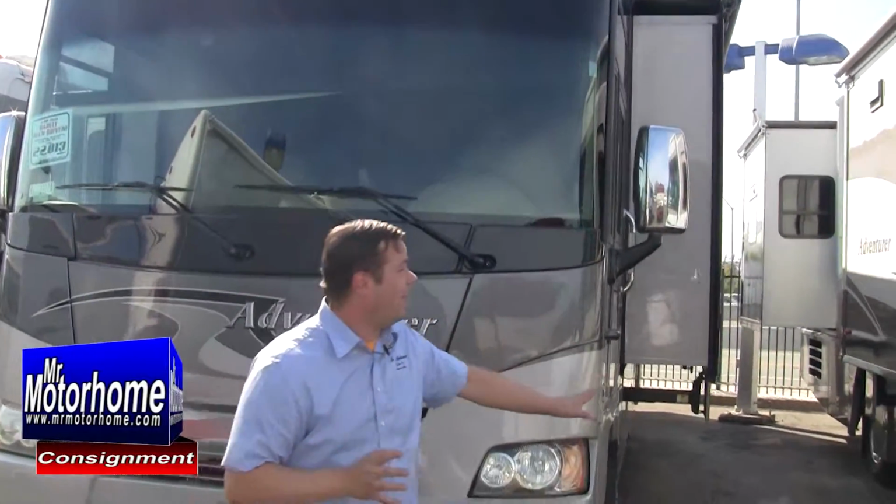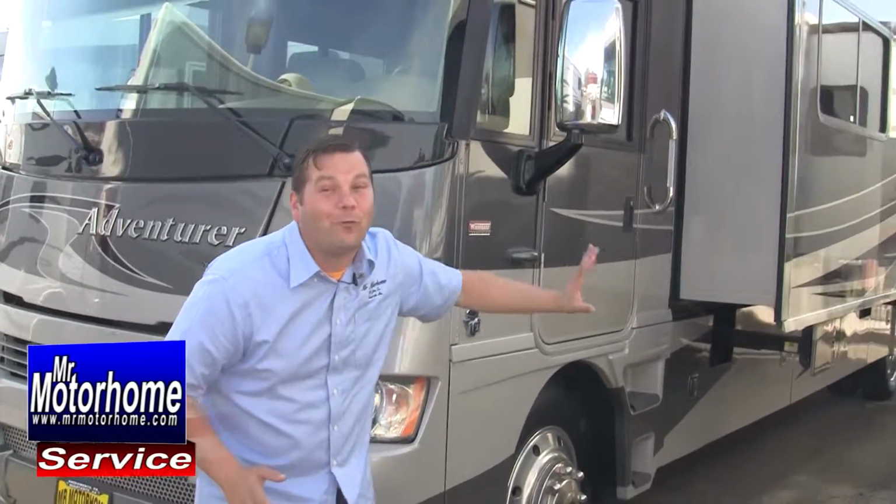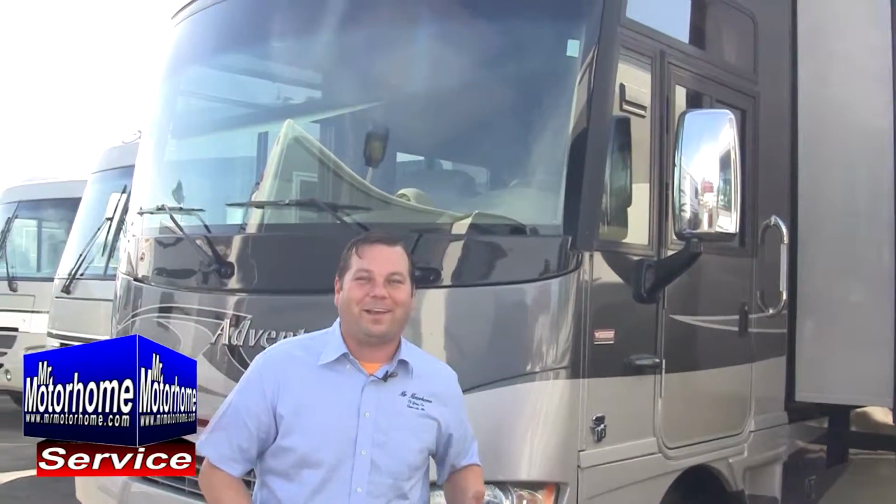Oh man, it has a slide that's so long. At first when I was inside, I was like, does this not have a slide out? No, it's just because it's like the entire wall. Let me start out by showing you the inside.